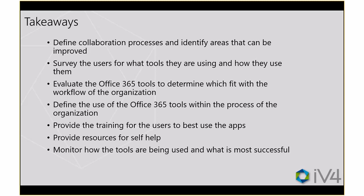Evaluate. We always talk about proof of concept. Evaluate the tools to determine which fit the workflow of the organization. There are lots of tools out there. There's Teams, there's To-Do lists, there's Planner, there's Project. Those are all part of Office 365. They all have some of the same or similar functionality. Some of them can be integrated together, and how should you use that? So evaluation is a big part of that.